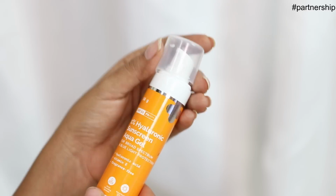Once again, it's an active that you'll find in a lot of moisturizers, a lot of creams, even face washes these days. It's again super safe. Even for people with sensitive skin, it is very, very safe.